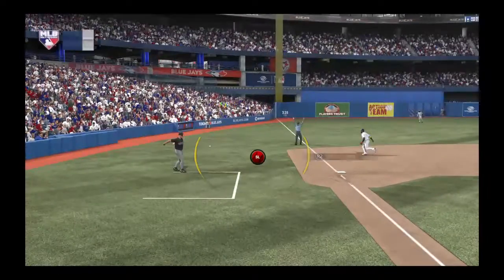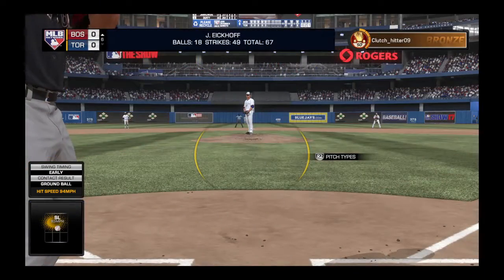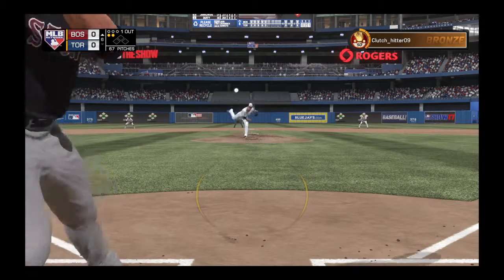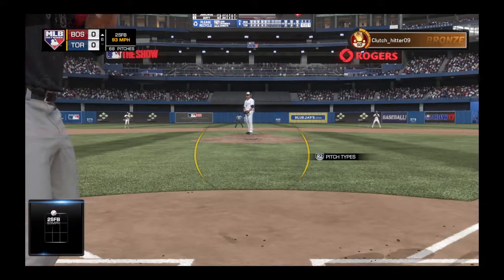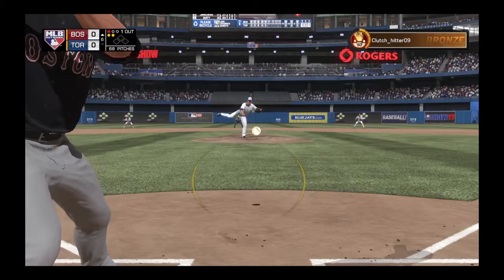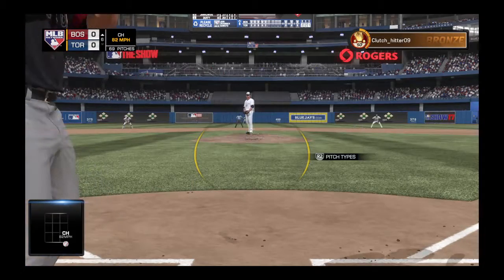Takes a good swing, but this will be a foul ball. Oh, I know he'd like to see that pitch again. Just out in front of it. Just wasn't able to keep it fair, but he saw it pretty good. And here's a fastball on 0-2, but it misses. 1-2 now. The 1-2 pitch. And that one stayed too low, apparently.